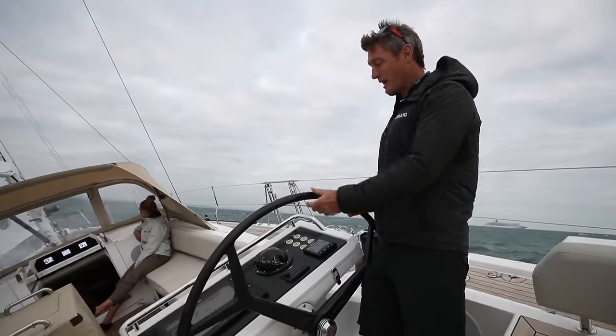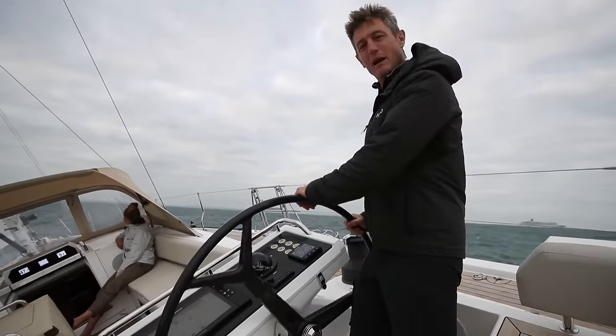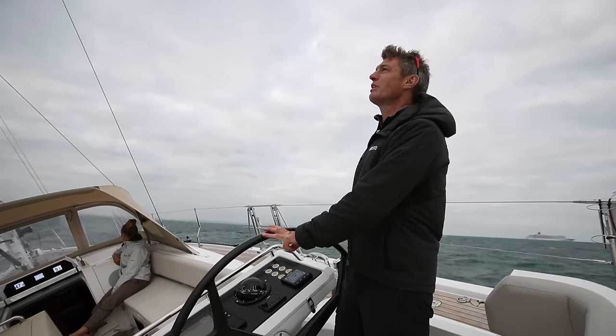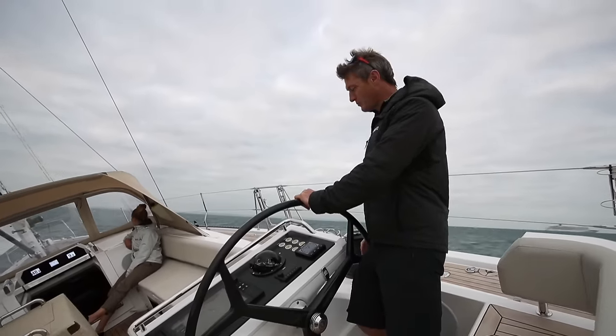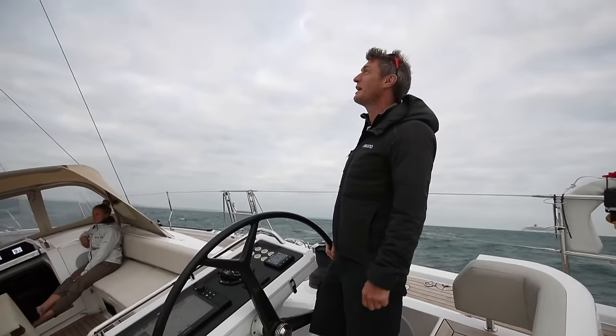So on the helm here, we've had a pretty good day of it actually. A really good mixed spell of conditions. Some flat water sailing, upwind, and with the kite up. Reached out to sea, and now on the final beat home. And we've got a steady 17 to 20 knots true now.